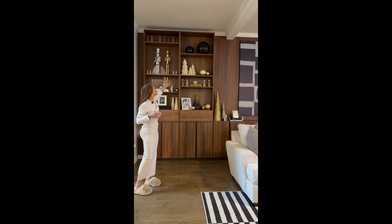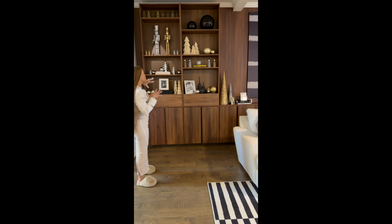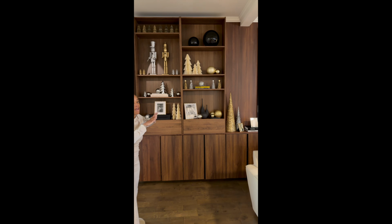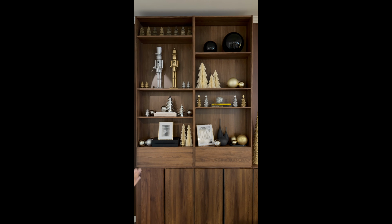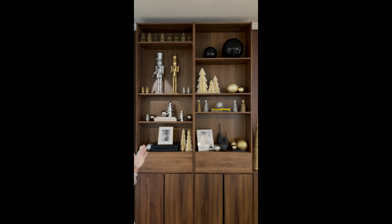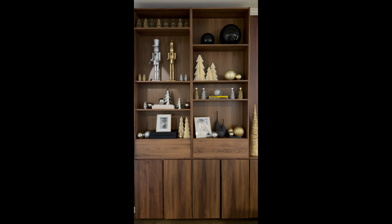These nutcrackers, I spray painted them, and they've been spray painted a million times. They used to be black, but because I'm doing my mixed metals, my silver and gold, I sprayed them silver and gold. And ornaments, I have them everywhere. Like, I went ornament crazy, but I love how it came out.